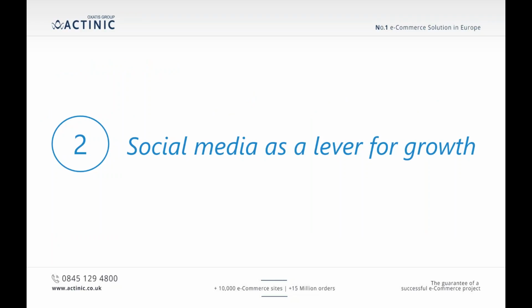So social media as a lever for growth. It's the networking tool, of course, and it's an essential part of our marketing strategy. Getting started, of course, is easy.